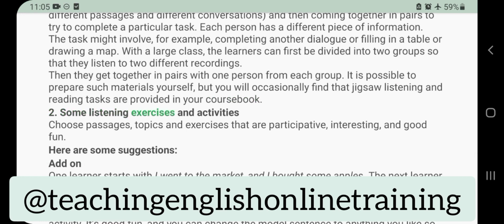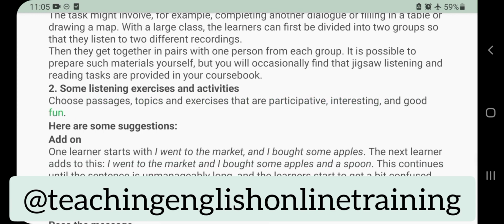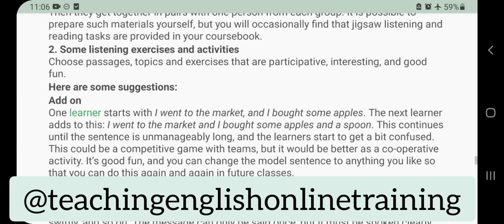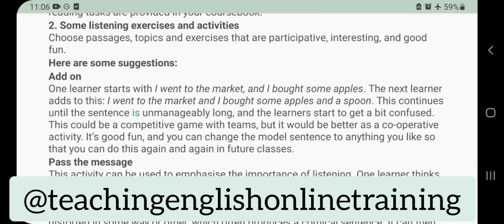2. Some listening exercises and activities. Choose passages, topics and exercises that are participative, interesting, and good fun. Here are some suggestions. Add on. One learner starts with, "I went to the market, and I bought some apples." The next learner adds to this: "I went to the market and I bought some apples and a spoon." This continues until the sentence is unmanageably long, and the learners start to get a bit confused.